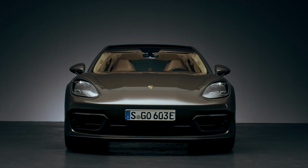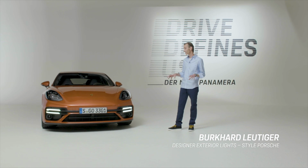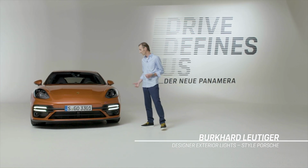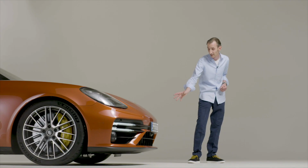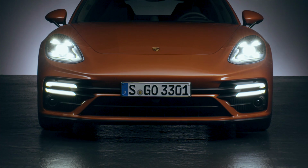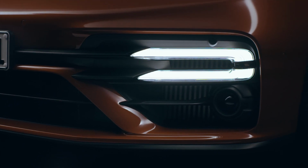Almost all the new Panamera models will receive the Sport Design front end, apart from the Turbo S. On the Turbo S, its identifying features have been emphasized even more. Its side air intakes have a much more striking design, and its center air intake is also more pronounced. And without doubt, the most obvious and eye-catching feature is the front light module, which we can see here.